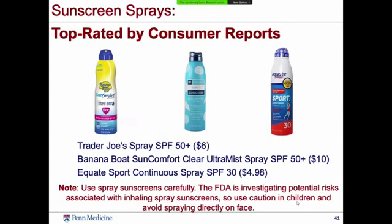The same ratings were done for sun sprays, and you can see Trader Joe's, Equate, also very popular. So these are ones that people have found to like in the past, and we'd recommend you try. We did want to note that the FDA released guidance that you should use caution with sun sprays just because they are investigating the safety of inhaling these sprays. So just keep note of that when you're spraying your face or using it with children.